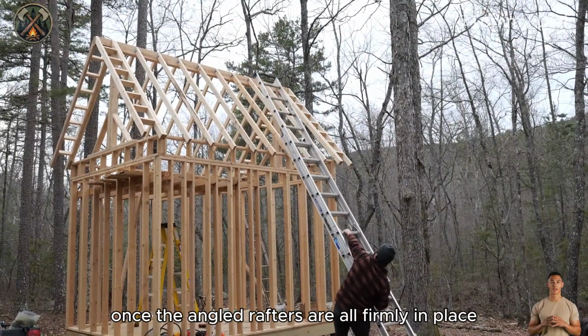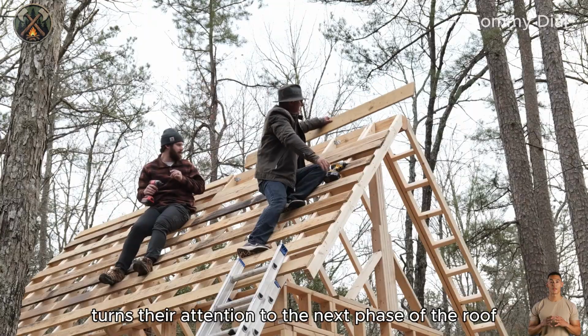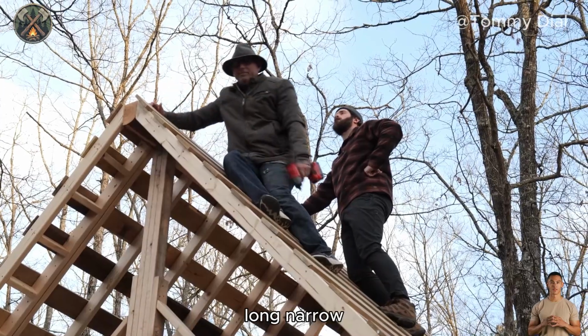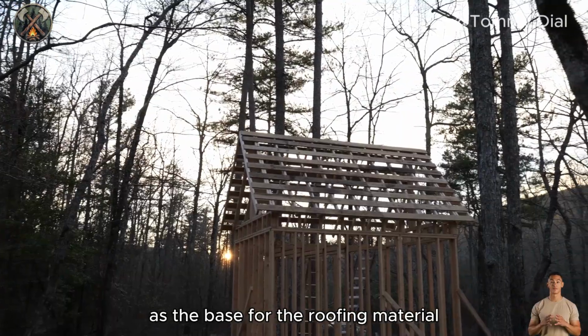Once the angled rafters are all firmly in place, the team turns their attention to the next phase of the roof construction. They begin installing evenly spaced horizontal battens across the sloping rafters, narrow wooden strips that will serve as the base for the roofing material.